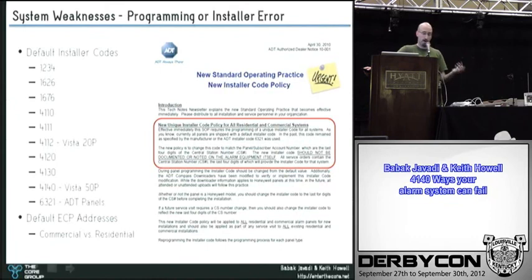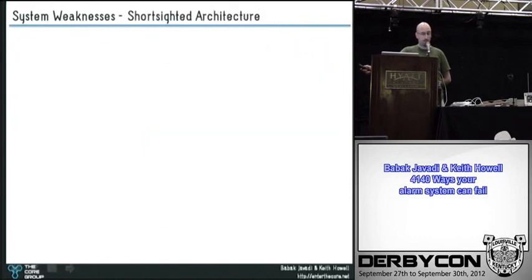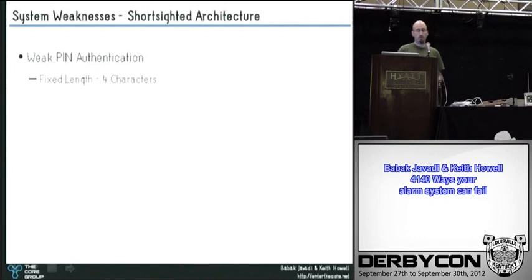Most people only have one keypad. On a commercial system, like this one, 2 keypads are enabled by default. But most of the time, 2 keypads are not used. What that means is there's an unused ECP address left enabled in the system, which means that if anyone taps into that line, they have an extra address that is available for use so they can address the system directly and not have to worry about clobbering data from another keypad. And you'll see why in a second. There's also problems that we've noticed with short-sighted architecture. So the system uses some pretty weak pin authentication.